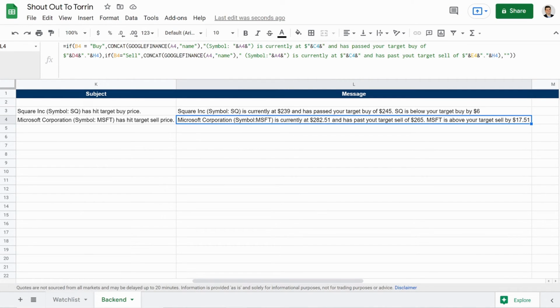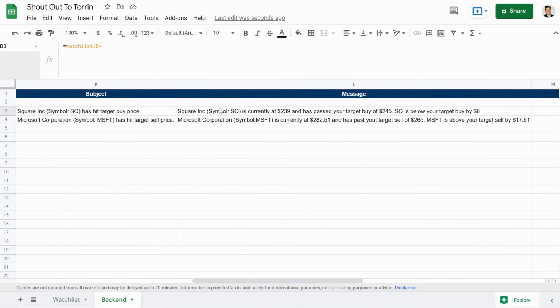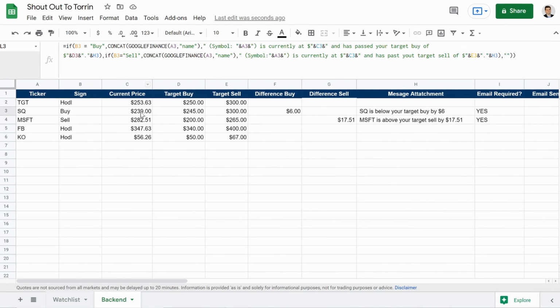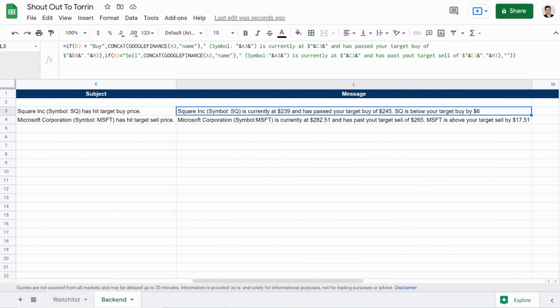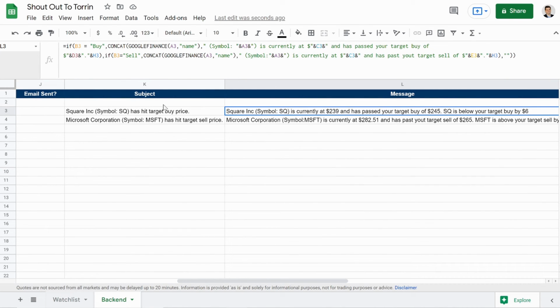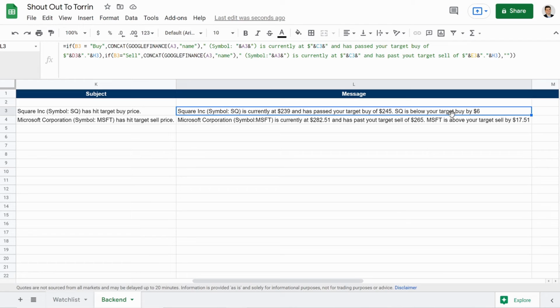What are we doing here? We're saying, hey, if we're at a buy, so for Microsoft, we're at a sell. Square, we're at a buy, okay? Because we are at a buy, it's saying take the name. You're going to take Square's name, so there's Square Inc., and then you're going to add it to symbol A3. A3 is what Square is right now. Then it's going to read, is currently at, and then take C3. C3 is its price, $239. Has passed your target buy of, and then it's going to pull D3, which is your target buy. And then the last part is it's going to take the message attachment that we made before. Square is below your target buy of $6, and it's adding that onto the end. So that's pretty much what the code is.